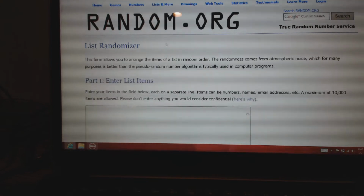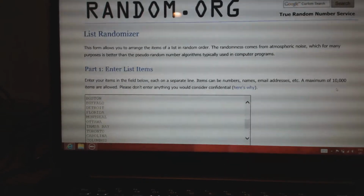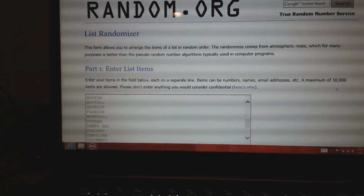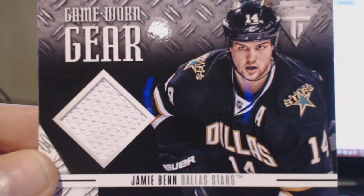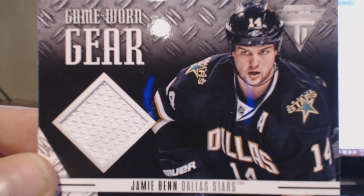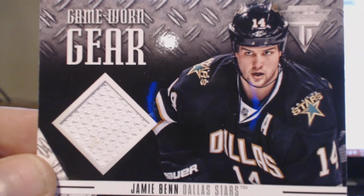Reset the list. Okay, so the list is the same. Now we're going to a game-worn gear of Jamie Benn. I want to give you one of my better game-worn gears that I have. Not some obscure player. So Jamie Benn. Not numbered.